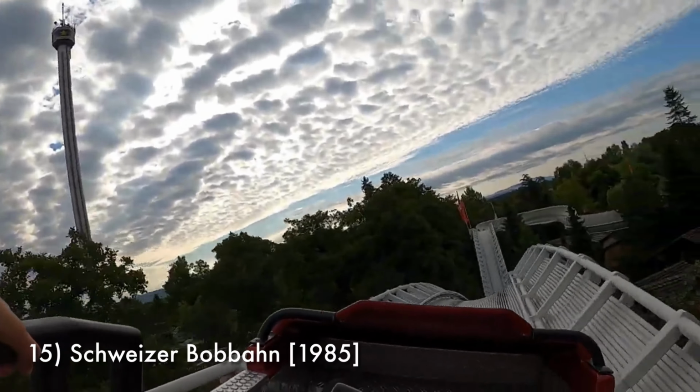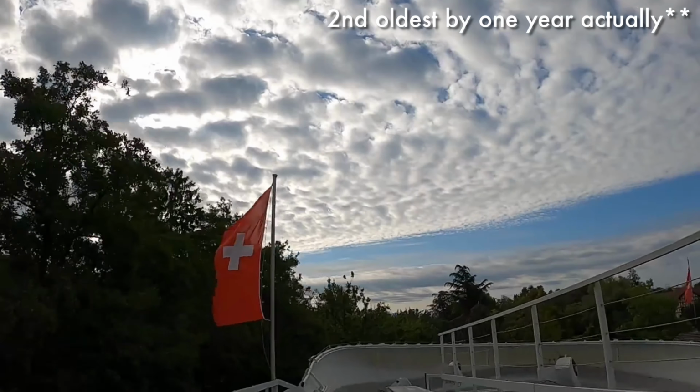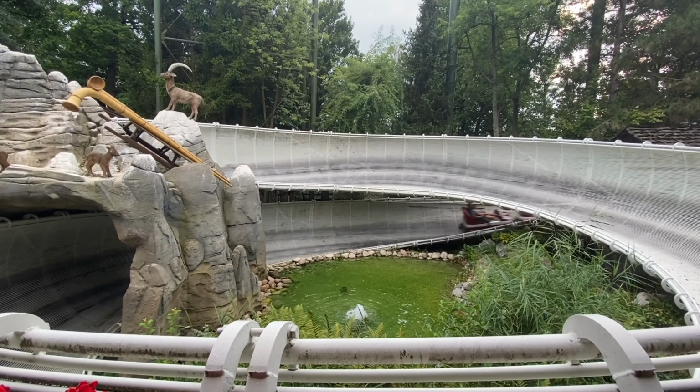Starting off this list at number 15 is Schweizer Bobbahn. This Mack Rides bobsled coaster opened in 1985, making it the park's oldest operating roller coaster. But you really wouldn't be able to tell because this is a super unique, innovative ride. The bobsled coaster is a peculiar concept, but a fun one for sure.